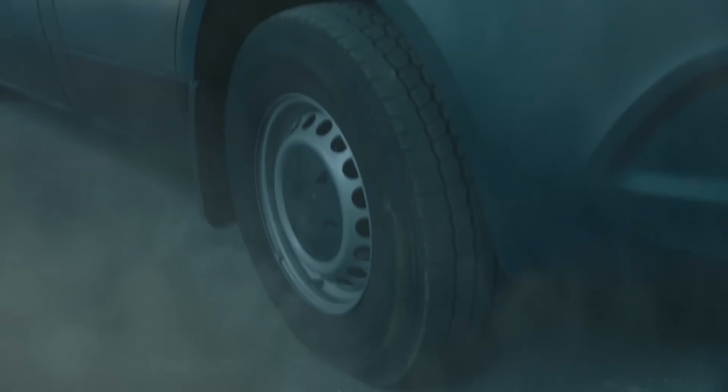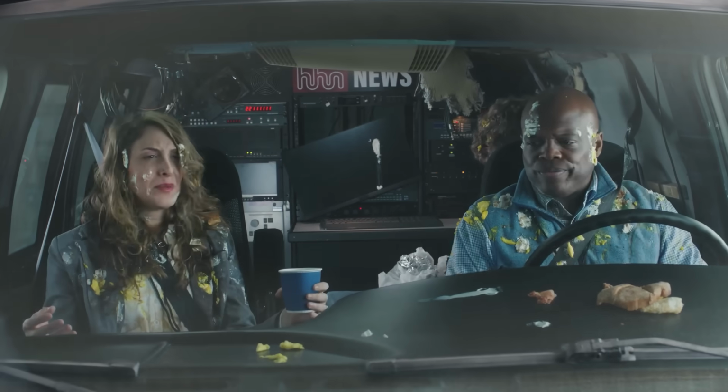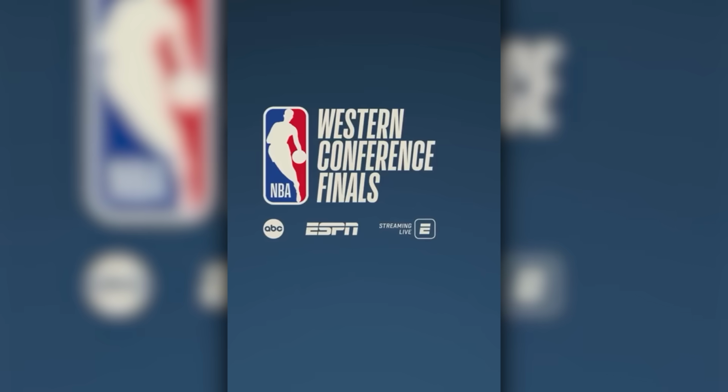For Thunderbolts, the shots of Bucky facing the rolling van were also recut into ads or other services. And for Fantastic Four, we've already seen ESPN tie-in promos for the Western Conference Finals and this ad for Pop-Tarts.